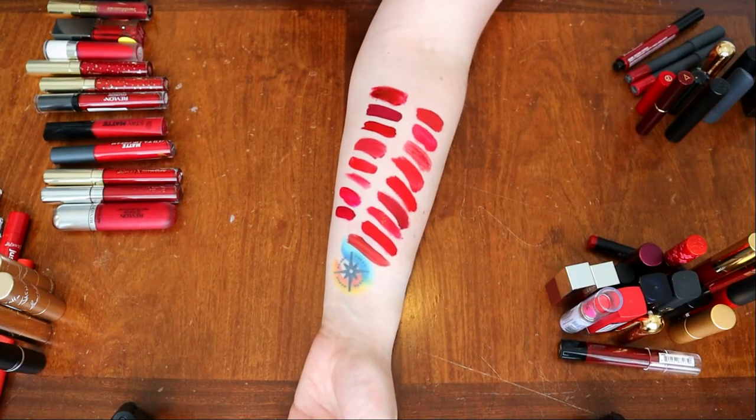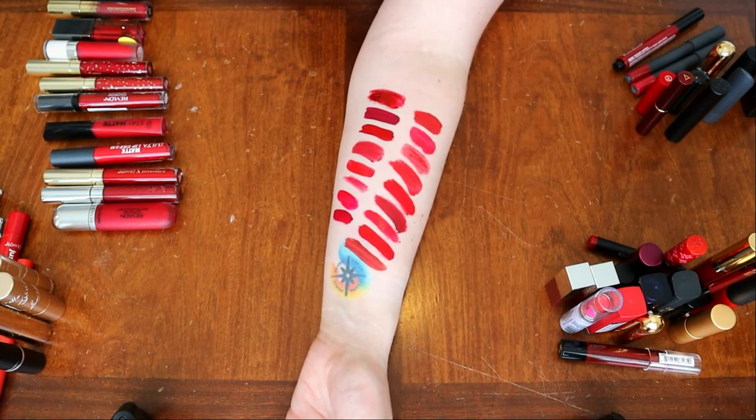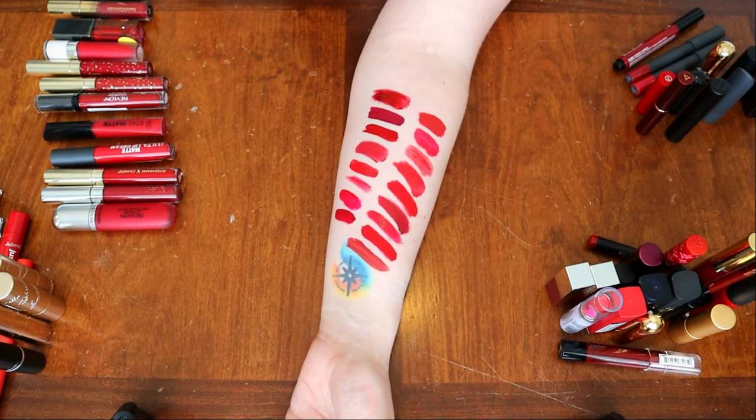The last round of swatches that you just saw me apply, and then I think I got myself out of order, so if I did, I'm sorry, but I feel like I've kind of lost my mind and I'm going a little cross-eyed, so I apologize.